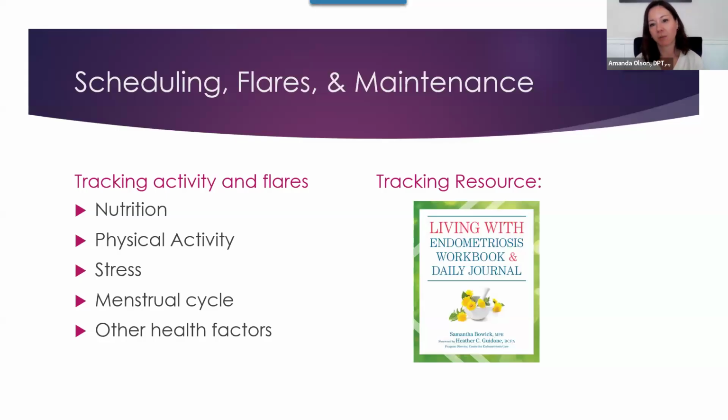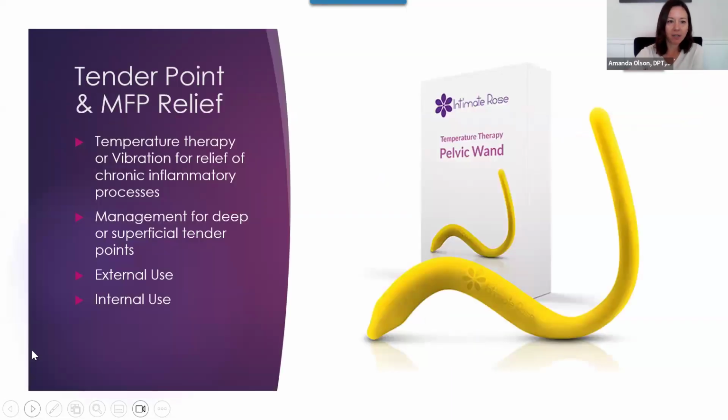And she wrote a book, but she also created this journal, and it helps the patient to track different aspects of their nutrition and their physical activity along with their symptoms, so that when they go into their provider, whether it's a pelvic health physical therapist or occupational therapist or a doctor or a nutritionist, they're able to show them more data. So this helps track flares in association with what they ate and drank that day, what their physical activity was like, how their stress was, what stage they were in their menstrual cycle, and then other health factors as well. So this is a lovely little tracking resource available here.